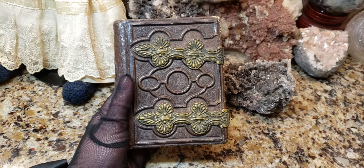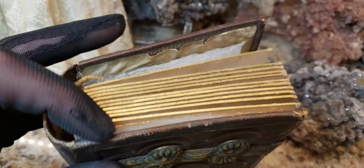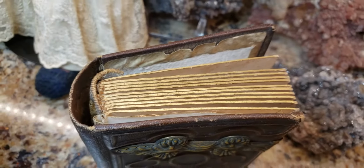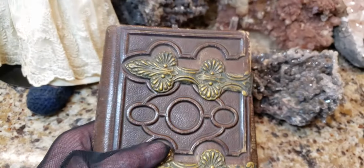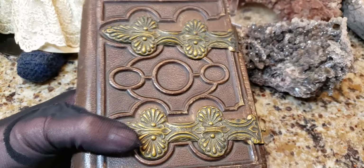Now, sadly, this one is missing actually half of the book. Half of the book is gone to history. We don't know where it went. Actually, the seller sold it to me as is with the missing photos.